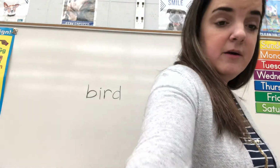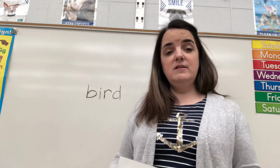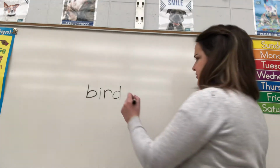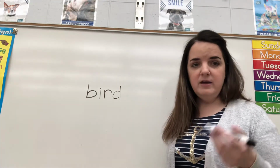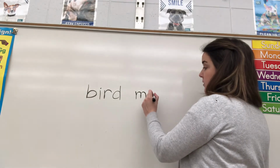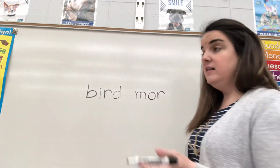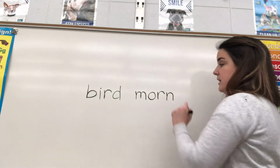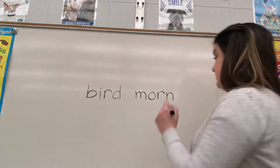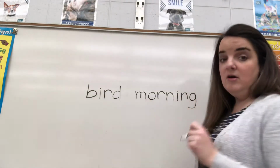And then the next one, if you go right across to the next picture, you'll see a window with the sun and the curtain, and that signifies O-R, which is or, as in morning. So we're going to sound this word out. It's a little longer, but that's okay. We can work on it together. So morning, we have M. Then we have or, our special sound O-R. M, or, N. That is the letter N. So morn, and then ing. And I-N-G says ing as in king. So we're going to add that suffix to the end of the word. I-N-G. So morning, morning, okay?